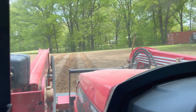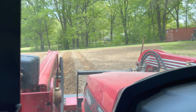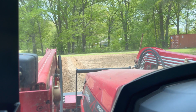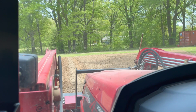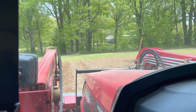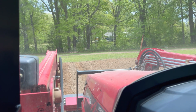But the most important thing a lot of people do on a garden, especially the homeowner, and he decides he wants to do a garden, they just till it up and put it in the ground, and you've got to do a soil sample. It is the most important thing you can do for your garden, because if you don't know what's in the ground, what nutrients and all, then you're fighting a losing battle uphill.